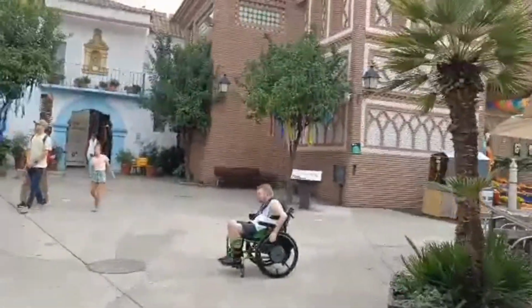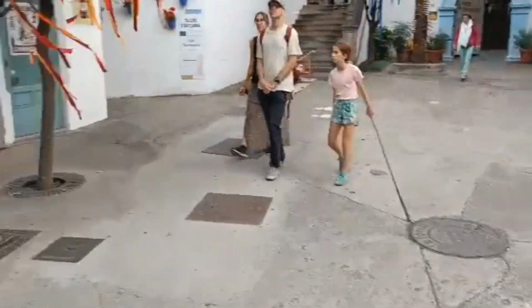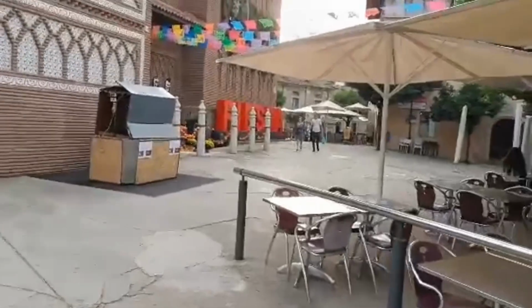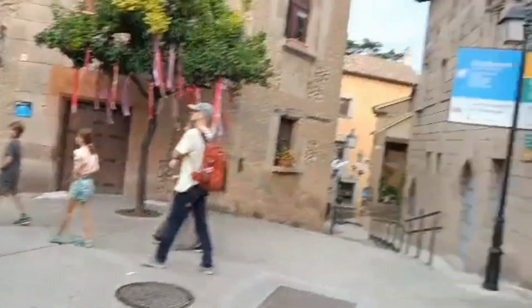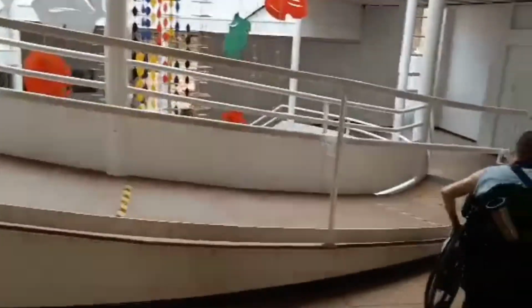There were sections in this small town that were extremely steep, so I definitely needed help. However, most of it was doable, but I wouldn't maybe recommend it if you're on your own in a wheelchair unless you're very, very strong. To get to the show itself, though, I would definitely say it's possible. The hill getting up to the actual place where the performance was was nice and easy.